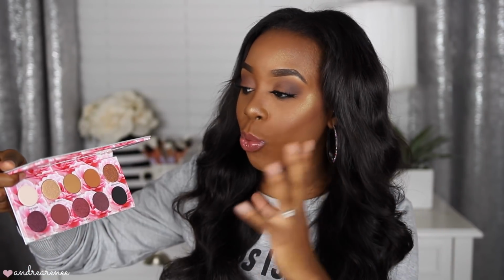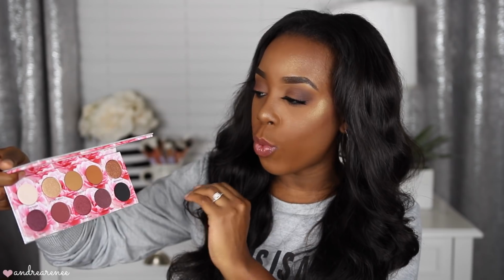So this is the inside of the palette. You have a lot of warm tones, which you know I am a huge fan of. I really love how she created this palette to have warm tones, mattes, and metallics, and I just love, love, love these shades. So let's go ahead and swatch a couple of them. I know there are already tons of reviews circling around on YouTube, so I'm just going to swatch a couple of them on my hand so you can see what they look like and see the pigmentation.